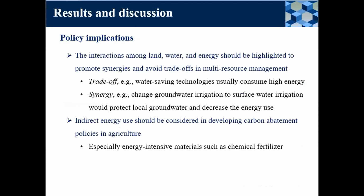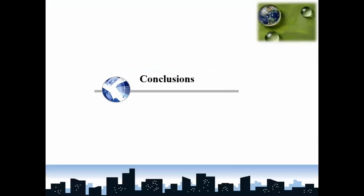So the policy implications: why we use the nexus methods, we want to promote the synergies and avoid trade-offs in multi-resource management. For example, a trade-off: the water-saving technologies usually consume higher energy, but we also have synergy, like changing groundwater irrigation to surface water irrigation could protect the local groundwater and also decrease the energy use. And also the indirect energy use should be considered in developing carbon abatement policies, especially those chemical fertilizers. So, conclusions.